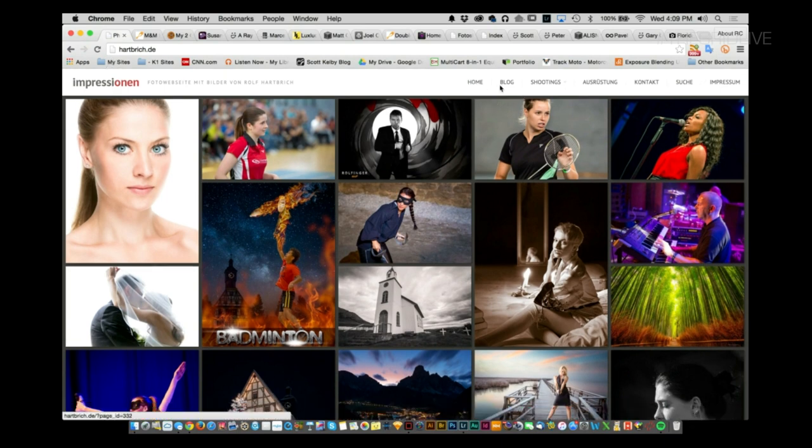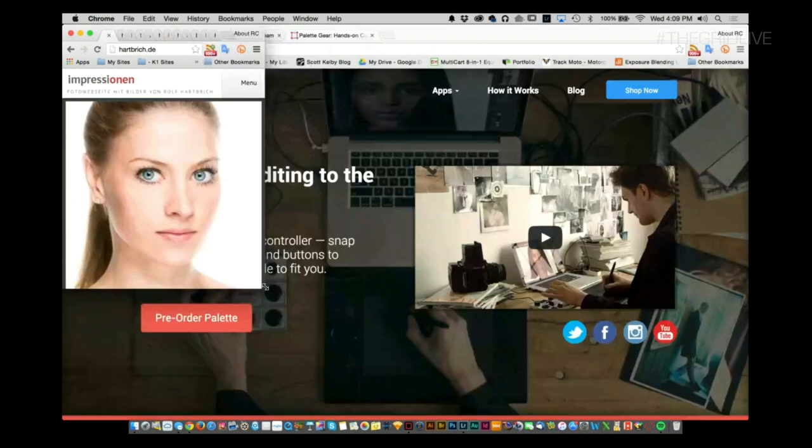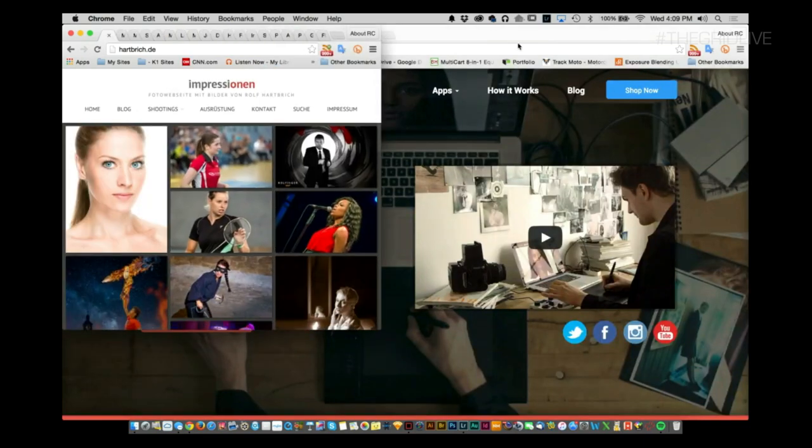So home, blog. Your navigation is pretty good. This is pretty neat. It's clean at the very, very top. Immediately, right off the bat, one of the first things that I'll do is grab the browser and move it in. That's nice. So it's responsive.